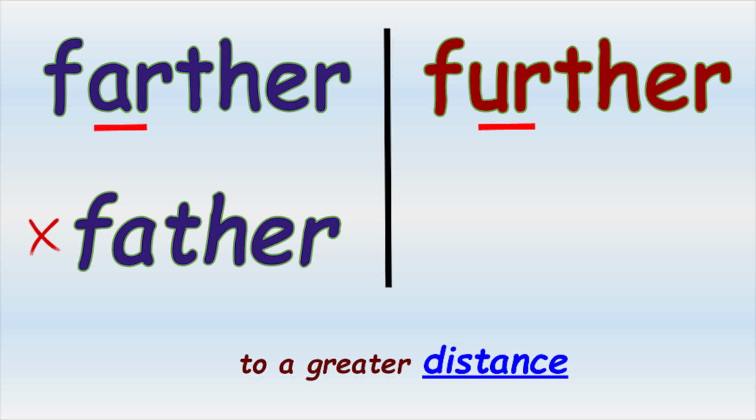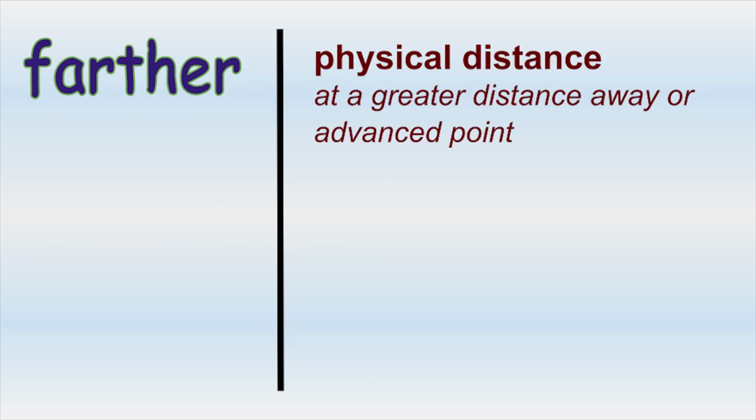However, one relates to a physical distance and the other to a metaphorical or figurative distance. So now, let's look at what makes farther and further different in meaning. Farther refers to a physical distance at a greater distance away or advanced point. This distance can be measured physically because you are advancing from one point to another point.